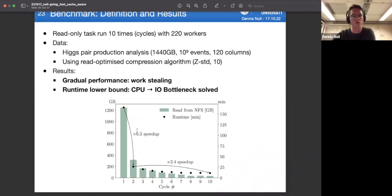And then we have 2 y-axes. On the left y-axis, we can see with the green bars the amount of data we read from our network attached file storage. And you can see that in the beginning, it is close to the 1,440 gigabytes that we have in the full data set. And on the right side, you can see the runtime in minutes of the whole reading, of the whole analysis, if you want.